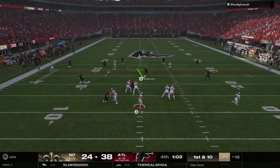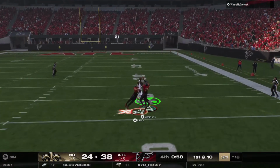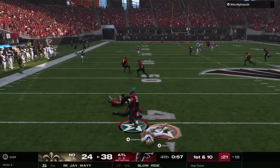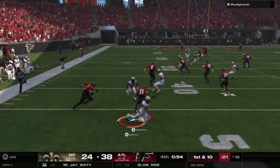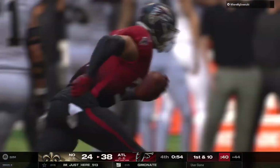To throw. Trying to push it deep downfield. And that was probably their last gasp. It's intercepted. That's Justin Simmons. And the Falcons get the football as he makes his 3rd interception of this season.